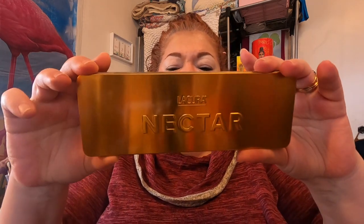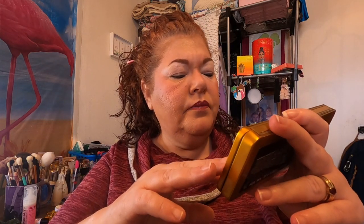So this is a neutral palette. I don't use neutrals a lot. That used to be all I wore. But this is what it looks like, and this is called Lacura. I don't know if that's how you pronounce it, but it's very nice. I mean, very nice packaging. And it's called the Nectar Eyeshadow Palette. So it's actually eyeshadow, not pigment.